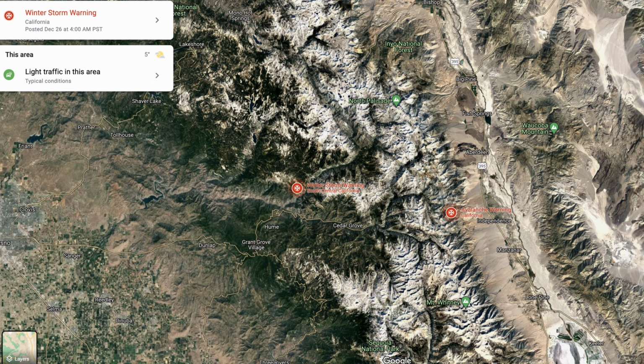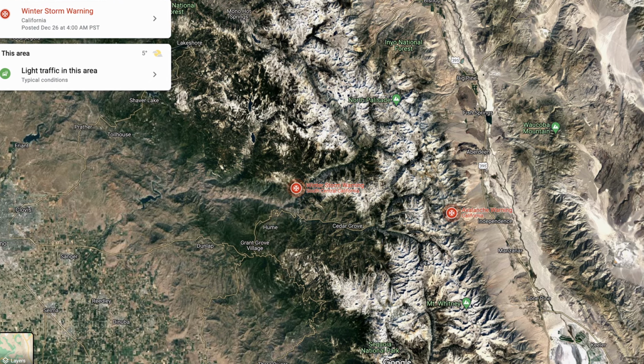But this area of California, it actually has a winter storm warning for next week. So I might have to hunker down here for a few days and kind of wait that out.